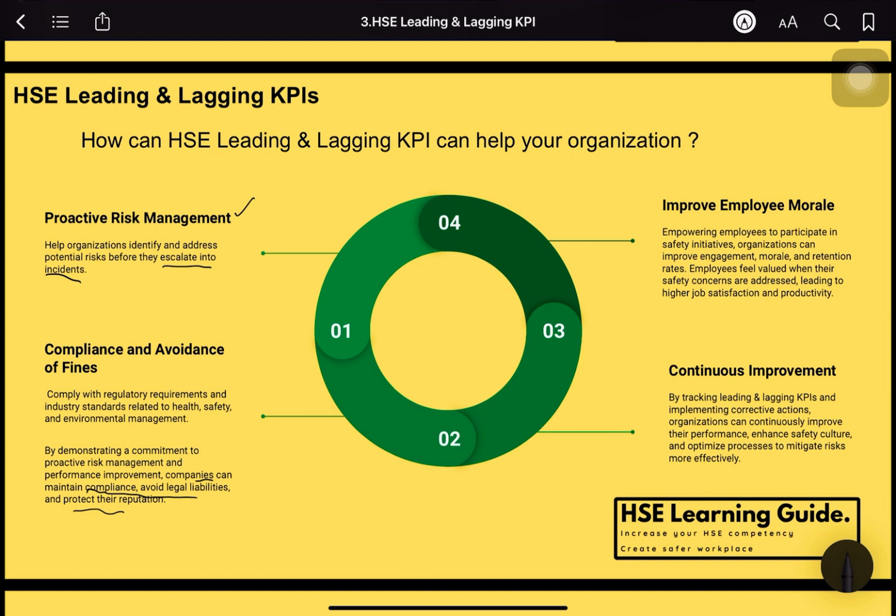Next is improvement of employee morale. We empower the employees to participate in safety initiatives, and the organization can improve engagement, morale, and retention rate. This is the most important thing. Employees feel valued when their safety concerns are addressed, leading to higher job satisfaction, and they feel safe to work at the workplace. That's the most important thing.